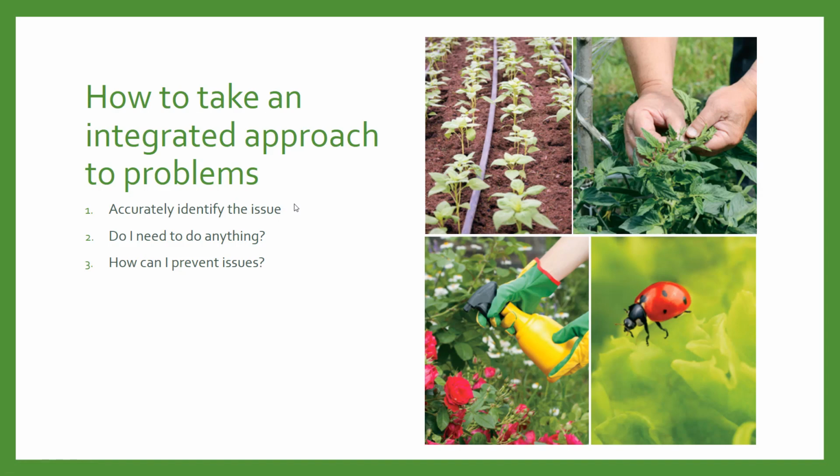The next thing to consider is, how can I prevent these issues? Making sure that the right plant is in the right place is one of the best ways to prevent issues. Plants that are under stress because they're in the wrong environmental conditions are more likely to have pest and disease issues. So getting them in the right place, doing crop rotation, all of those things can help. Is there a resistant cultivar I can buy?